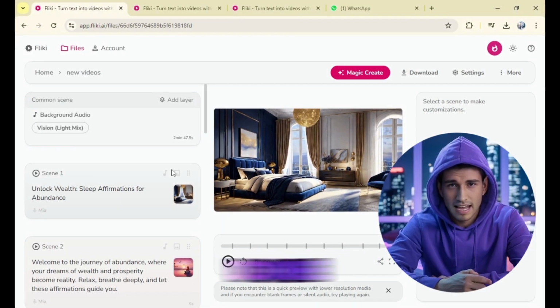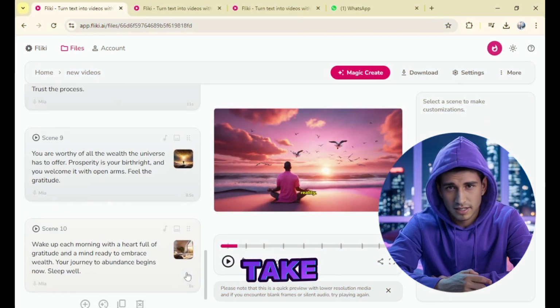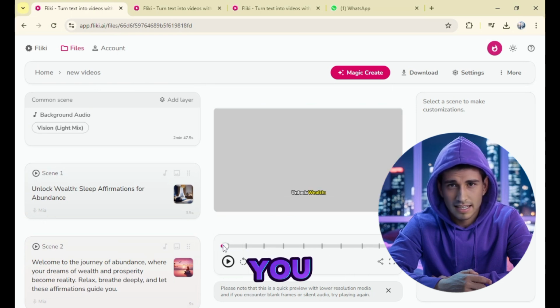Once the processing is done, your video will be ready. This AI tool is really great. It can automatically generate videos. Take a look at your beautiful new video. If you don't like a scene created by AI, you can easily change it.